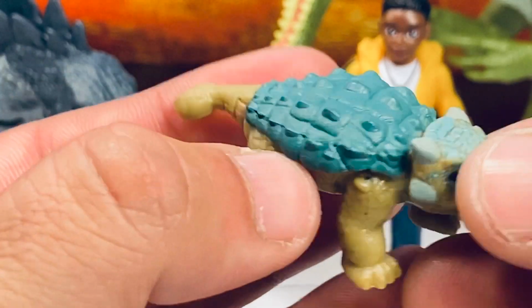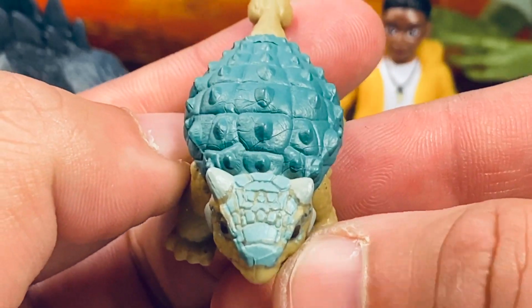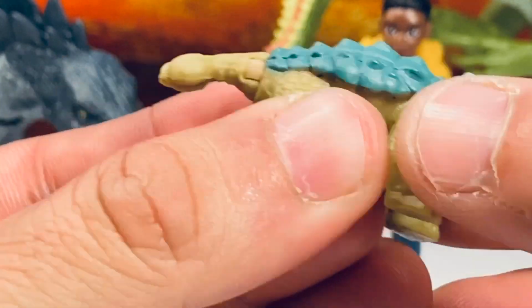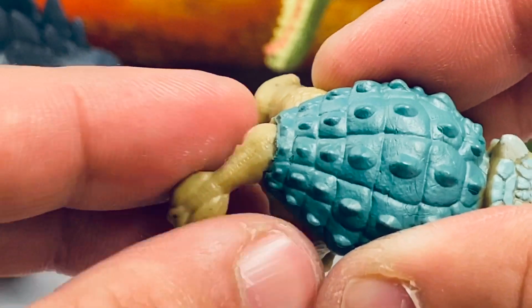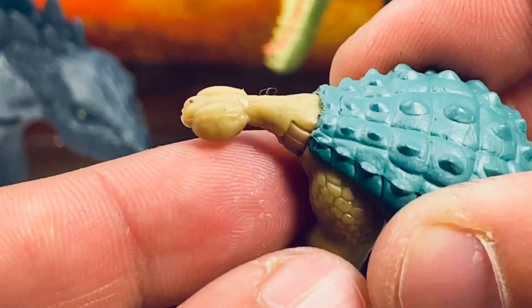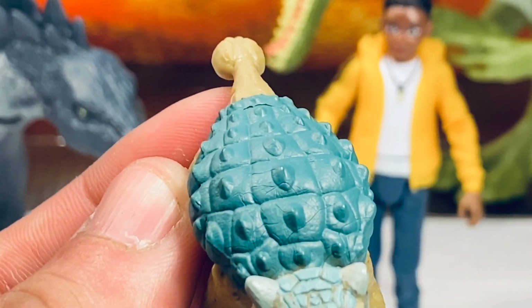You can see the figure has some decent paint work. You have this very light blue color and some nice sculpted detail on the head right here. There is no articulation on this figure at all, except for the tail, which I was actually kind of surprised. I thought this would be all one solid piece. You do have a little hinge right here that allows you to swing its tiny, cute, adorable club tail from side to side. You can see more of that light blue coloration along the back right here.